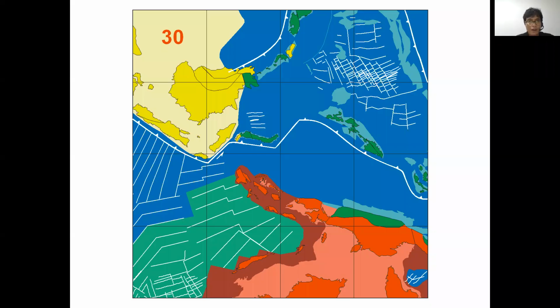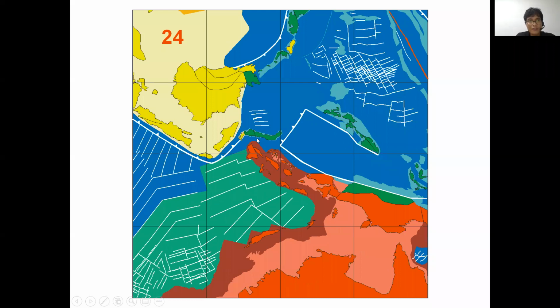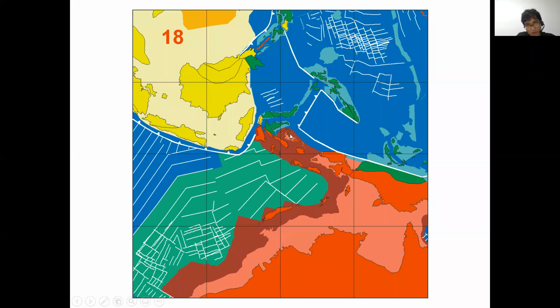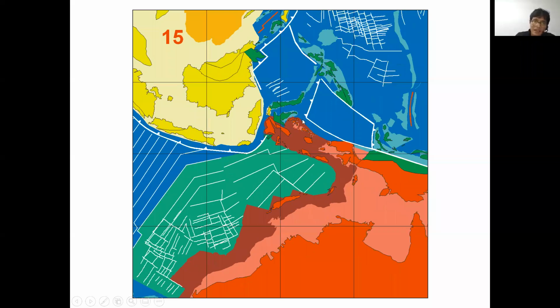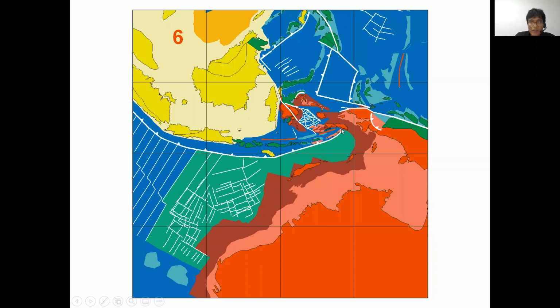Okay, now you can see when it's moving north, around 20 million years ago, it started to collide. And around this time, you can see this subduction is not moving northwest, but rather opening towards the southeast. And here the blue area is the North Banda Sea, and later the South Banda Sea is formed.